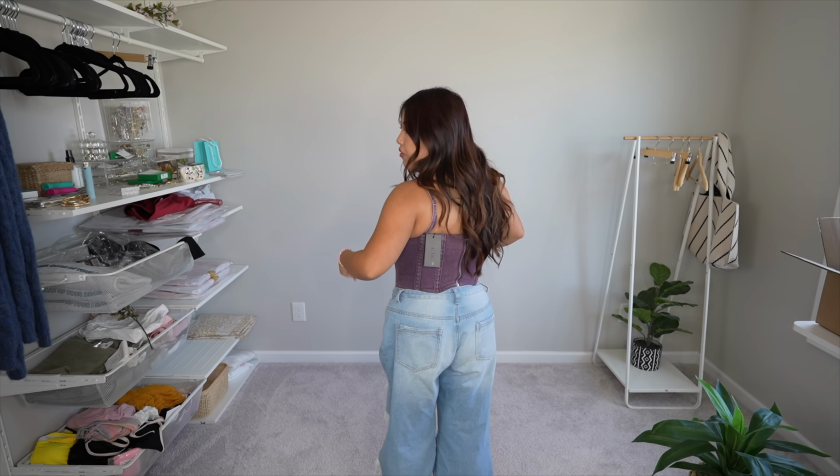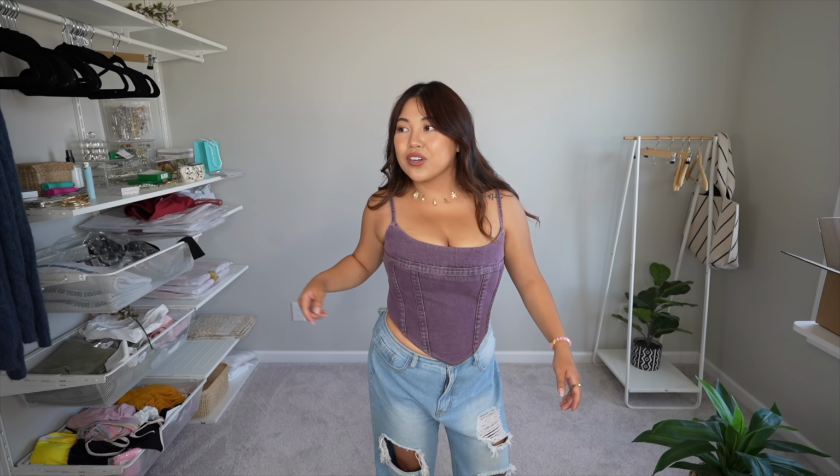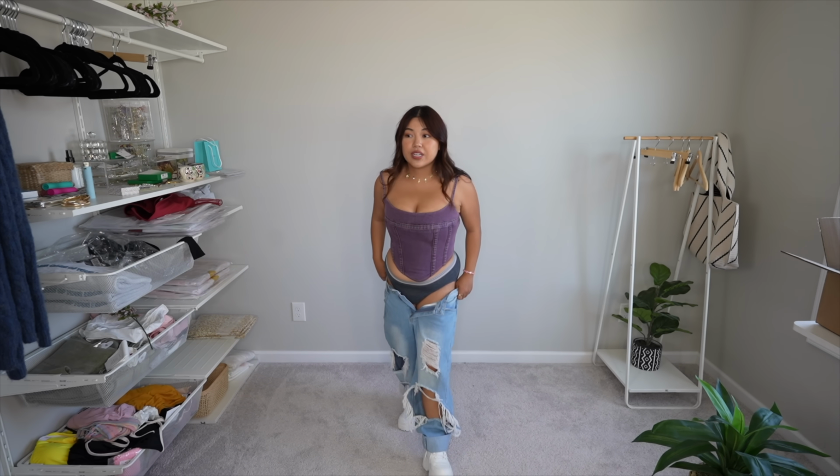Even the boning of the corset kind of digs into your back. I feel like there's a lot of quality there. It feels very stiff and structured. Look at me moving my body in the corset. It's just unbothered. It's just not the most comfy. Imagine sitting in this. Look at this. That would hurt after a while. It just doesn't budge. It really pushes everything down here or up on your back. I think it's flattering, but realistically wearing this, I would not be comfy.